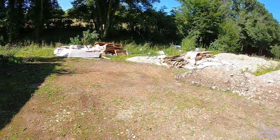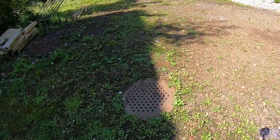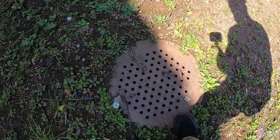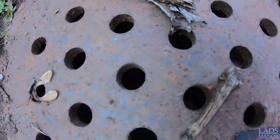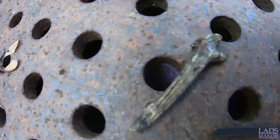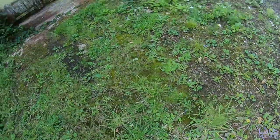So you've got this place here. You can see they've obviously been ripping this building out, getting rid of a lot of the stuff. Now what's under here? There's a big drain here. Funky old drain cover, isn't it? Full up of mud and sludge. It doesn't go very deep.